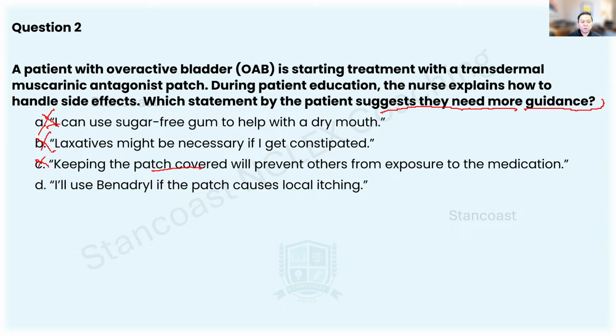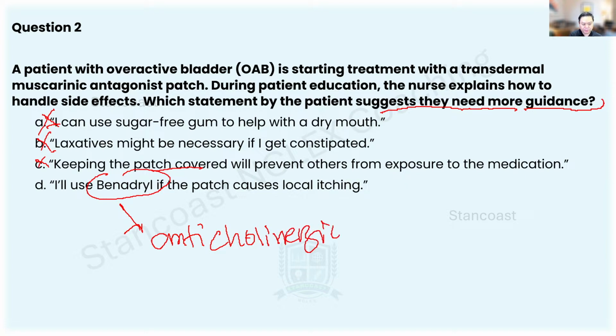Why? As we know that Benadryl has an anticholinergic effect, and if the patient is already using a transdermal muscarinic antagonist, this is also going to really cause dryness. It can cause a decreased oral secretion. And aside from that, this medication also will enhance the side effect of the Benadryl. It can lead to more constipation, dryness of the mouth, and urinary retention. So Benadryl has anticholinergic effect. It's not really an anticholinergic, but it has anticholinergic properties. So with this medication, when used with a patch, this can lead to the oral dryness.